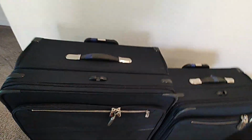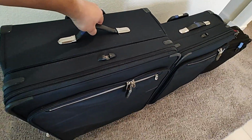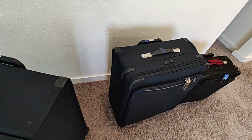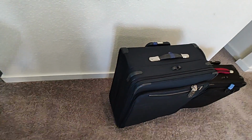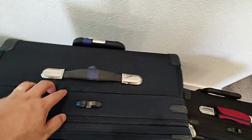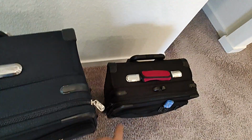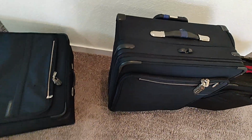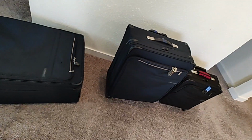And so this one we use for family travel. Well, these two big ones, for my wife and 3 kids. All 3 of these bags are the expanding type, and you can tell by this line right here. They all have that same mechanism of how they actually open up, so I'll show you that in a second.